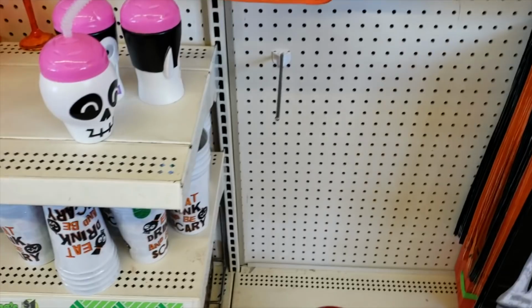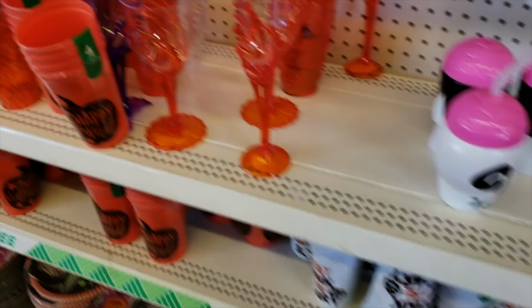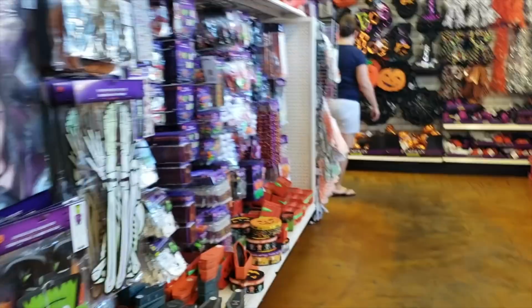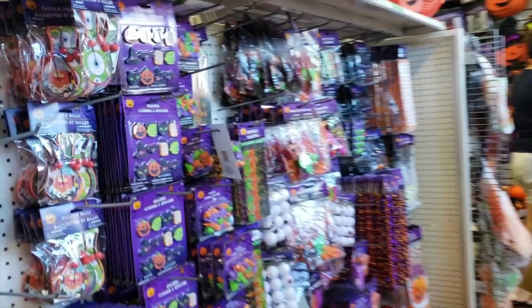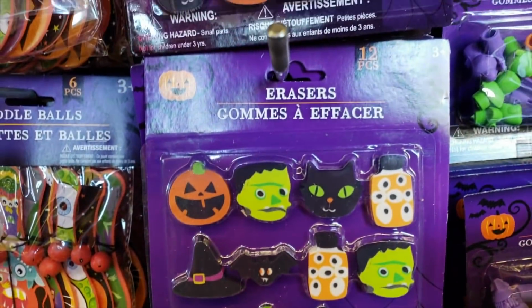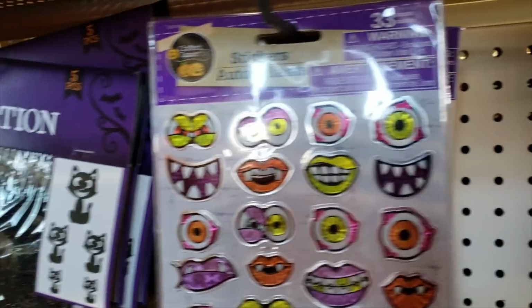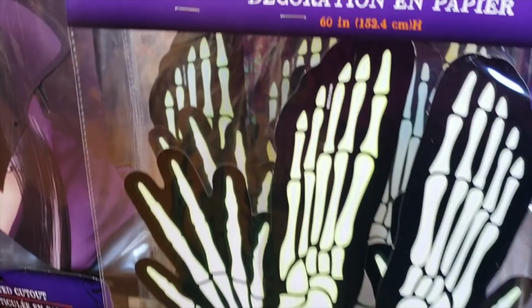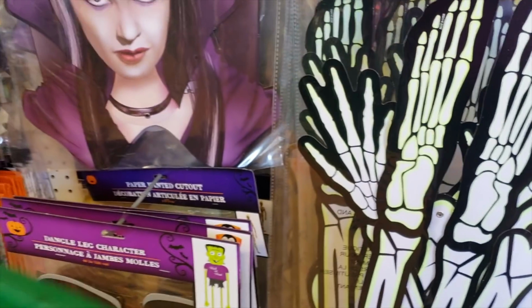Oh, oven mitt. Cute, cute. This stuff is so cute. Oh my god, little ice cube trays. If I can find any of this stuff online, I don't know if Dollar Tree sells stuff on their website, I will leave a link to it down below. Oh my gosh, too cute. Erasers. This stuff is just adorable. Stickers. And I guess this is something you would put on your wall or outside your house. Really cute.